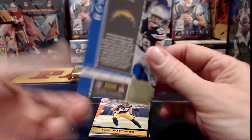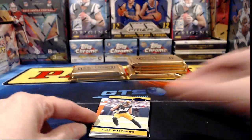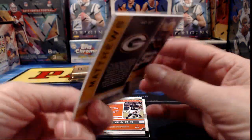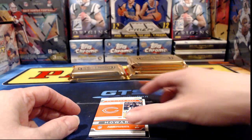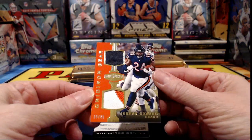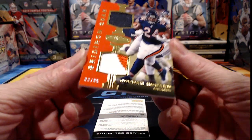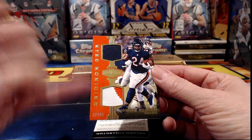Numbered 299, Joey Bosa, San Diego Chargers. Clay Matthews is out to 50 for the Green Bay Packers. And the Bears get involved here. The Chicago Bears have a relic that is numbered to 85. Jordan Howard relic, top and bottom.